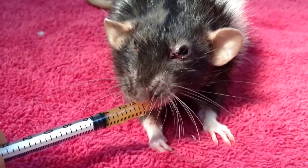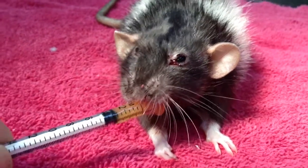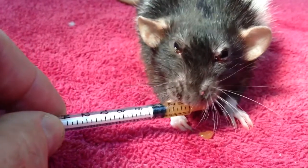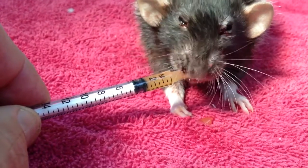There you go. Here we are, post-procedure. Already giving her half the syringe. Thought I started the video and it didn't work. So, anyway, now she's having a hard time eating the second half. Oh, no. No more?